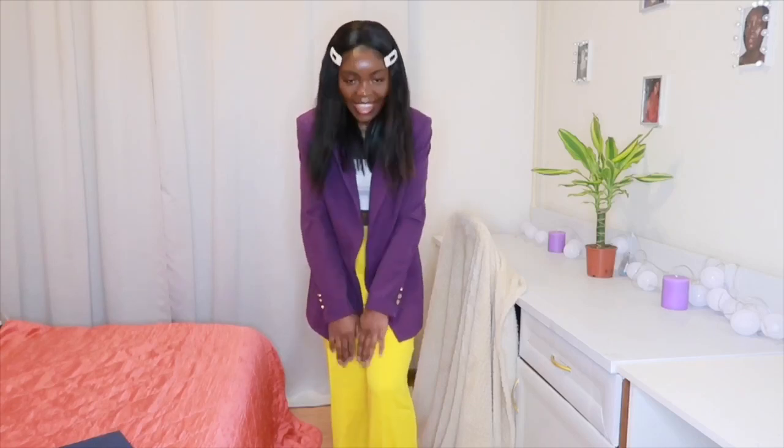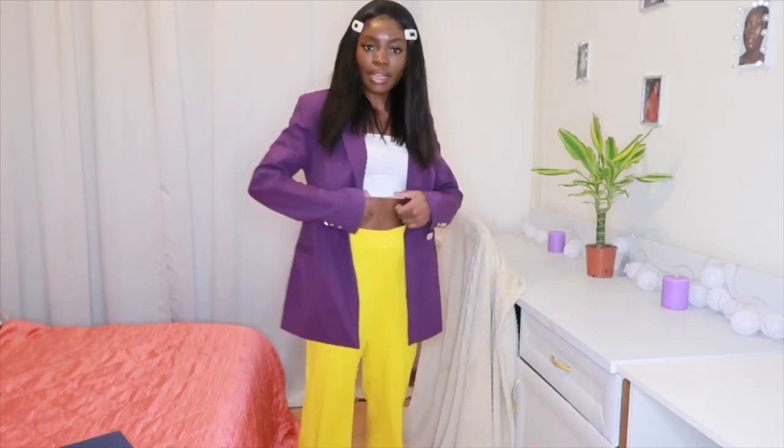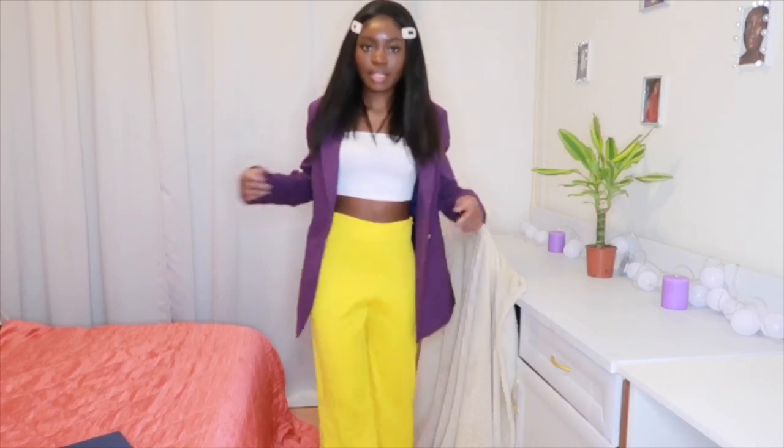I don't know, I love it. I like this. It's not so bad. So one day I might just wear these pants with this blazer. I love this. I mean, I just need to get the pants fixed.